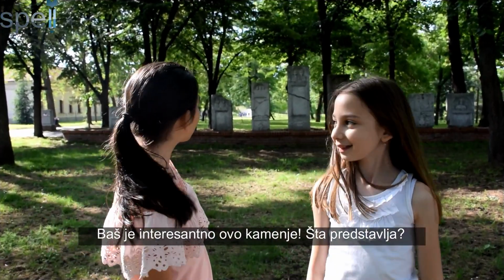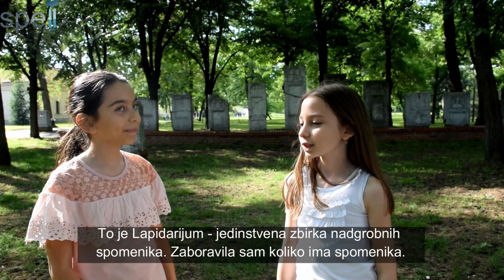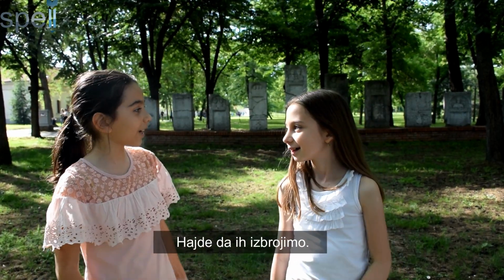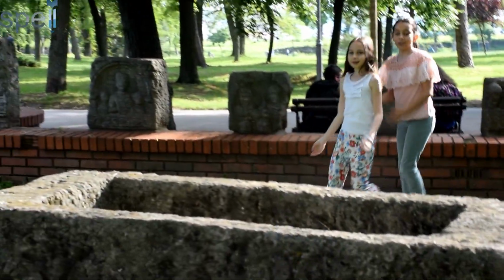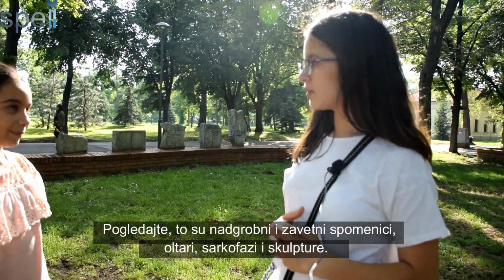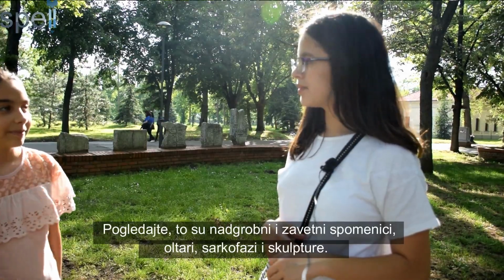These are interesting stones. What do they represent? It's called a lapidarium, a unique collection of tombstones. I forgot how many monuments there are. Let's count. Monuments between the 1st and 4th centuries. See tombstones and sacred monuments, altars, sarcophagi and sculptures.